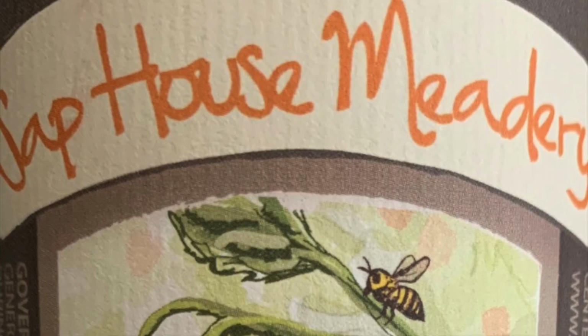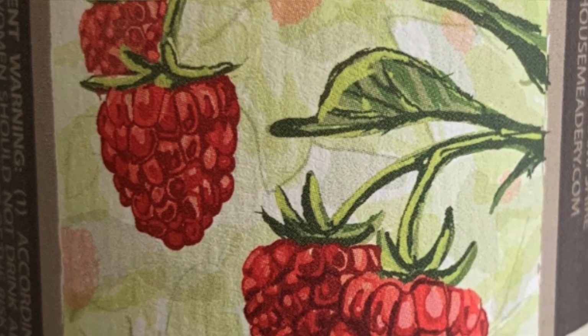And let's get started. Now, Saphouse describes this mead as made with an abundance of local fresh raspberries that are handpicked at the peak of their ripeness. And they're never sprayed with pesticides or herbicides, and they're just considered super high quality ingredients. And Ash and Saphouse take pride in using only the best ingredients to make the best mead possible. So having said that, let's go ahead and take a sniff.